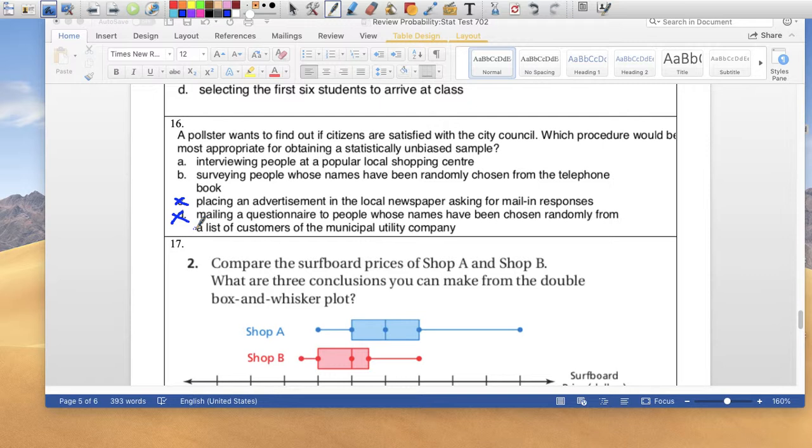Surveying people whose names have been randomly chosen from the telephone book. I was going to say B. Okay, interviewing people at a popular local shopping center. I'm going to also say no to this one because if they're happy with a shopping center, which obviously most of the times has to be approved by the city council in order to be built, right? So if they're at the shopping center, they're probably going to say, yes, we like the city council. We love the mall here. They did a great job. So those people will probably have a biased opinion. So B would probably be the most fair.